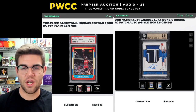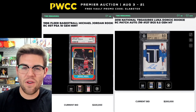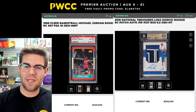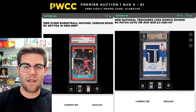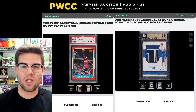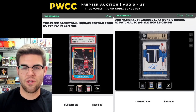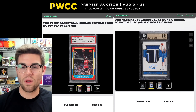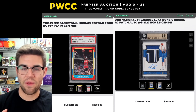The Luka Doncic is one of the most sought after cards of him as a specific player. It goes the same for Giannis because National Treasures is that brand now. Exquisite was by Upper Deck. National Treasures is by Panini. This card is currently at a bid of $200,000. We'll see what happens here. I mean, as of right now, they're within 20K.